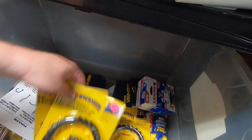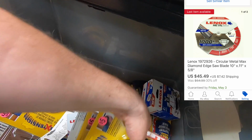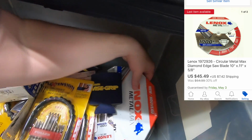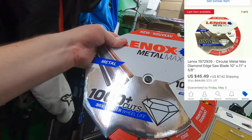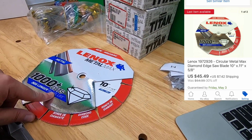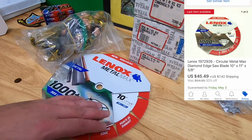Haven't been in here a whole lot lately, but I made a really nice sale the other day on one of these blades, which I was glad to see, because these are going to be, I think, some of the longer tail portions of this buy, these big blades. But I sold one, I had it on sale, actually. It's these guys here. Linux Metal Max blade, 10 inches. I got $45.49 plus shipping on top for this blade. So awesome sale here. I had it at $64.99, and I was running a 30% off sale, but some really nice profit there.